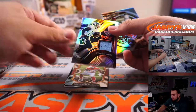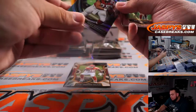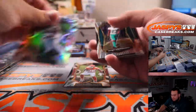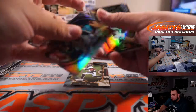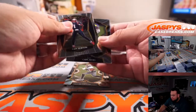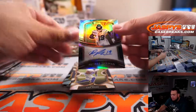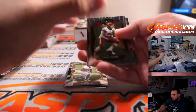Derrick Henry, 299. Tony Gonzalez, field level. Kamara Silver. Drew Locke, field level. Lamar Jackson. Alex Smith to 99. And Rashard Perryman to 199 for the Jets. Jets, that's going to Alan Murdoch. Chase Young.